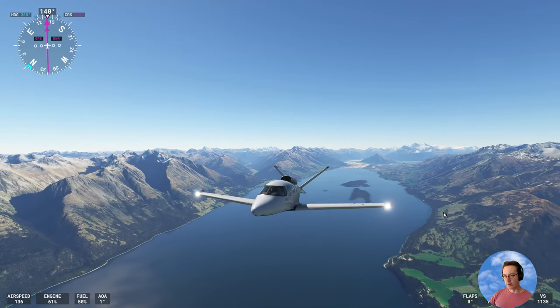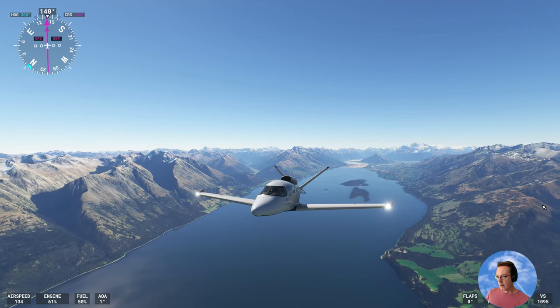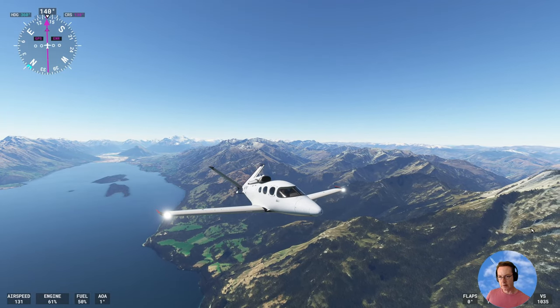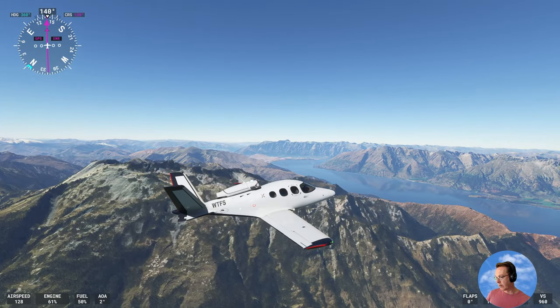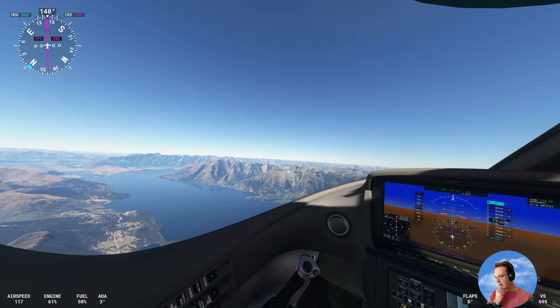Good day. A beautiful day for flying down Lake Wakatipu all the way to Queenstown. We had a pretty good look around Milford. And look at that, beautiful. That's actually where we're going, so we're going to be banking left very shortly. And there's the outskirts of Queenstown.